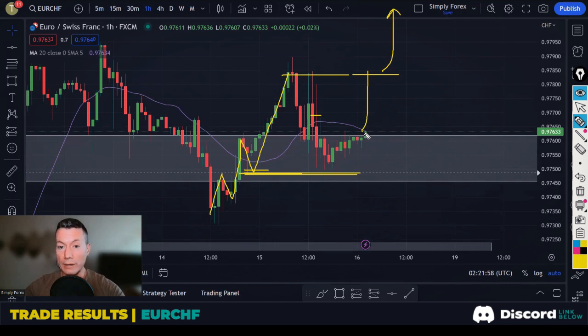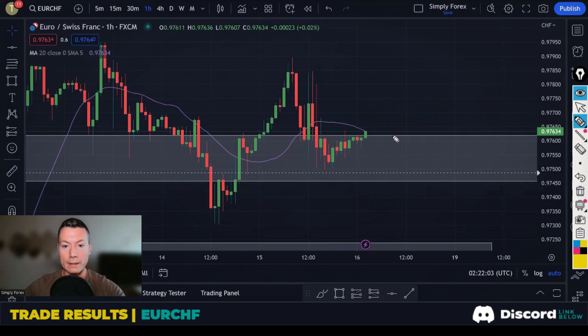All right. So, still in this trade, guys. I still like this trade for today. I'm still looking for buys. So we're still in this trade, waiting to hit target.